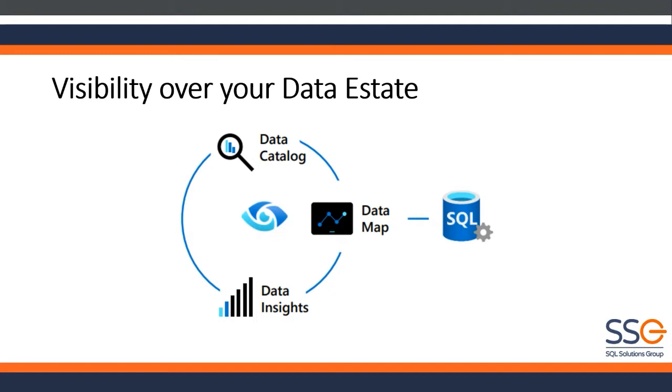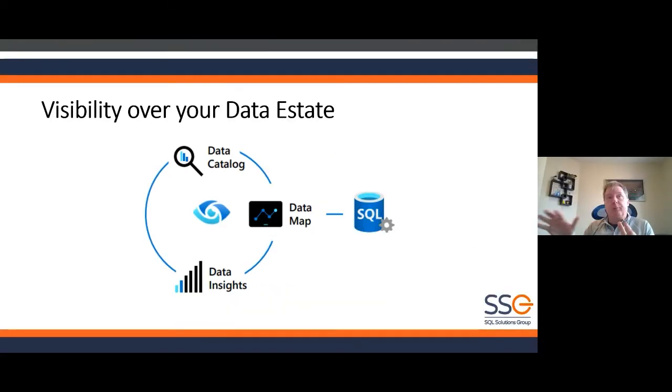Where's my data? What is my data? And get that clear picture across that entire data estate, no matter where that data resides, right? Azure Purview allows me to do that in the cloud. Now, with the introduction into SQL Server, I can do that in a hybrid scenario, not only on premises but in the cloud as well, right? So it was announced in general availability late last year, Azure Purview.